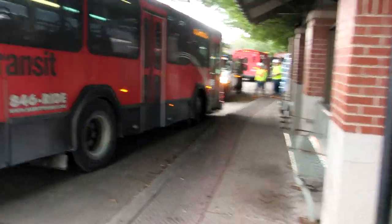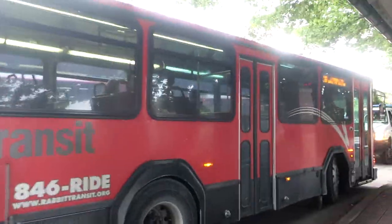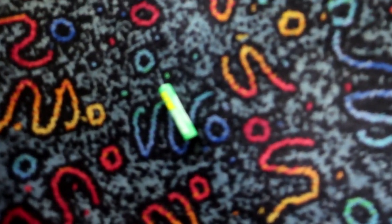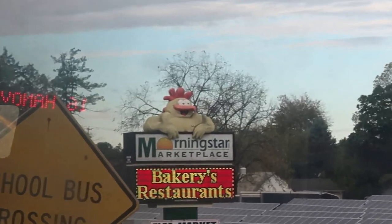Rabbit Transit Hub. Oh, here's the 16. All right, this is my bus. Free battery, I guess. I don't know why we deviated to a gas station, but four people got off, so I guess it's worth it.